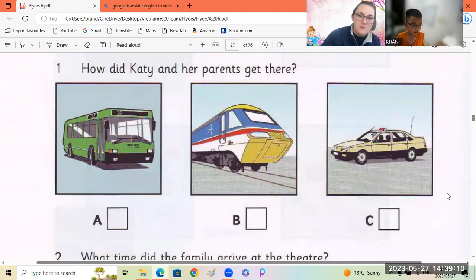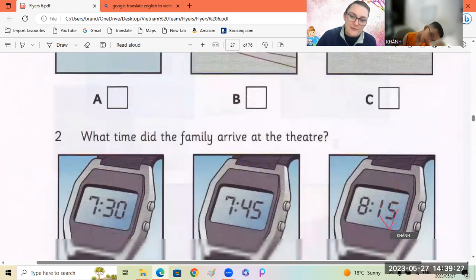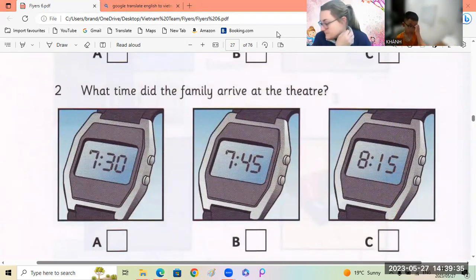Okay. Two. We had to take a taxi. Okay, good. What time did the family arrive at the theater?